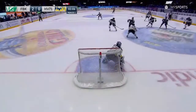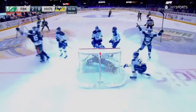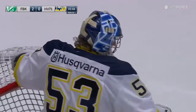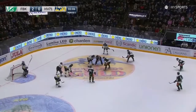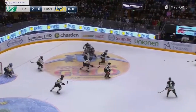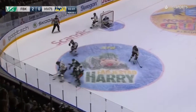Pretty dominant performance so far for Färjestad. HV71 has had some opportunities of their own, but Färjestad at the moment all over HV71. Face off to the left of Pettersson Wenzel. Back to the line. Morgan Ellis with the long shot, hits a body, deflects wide.